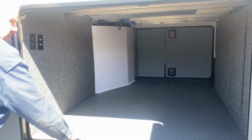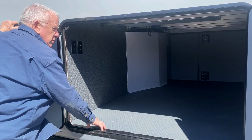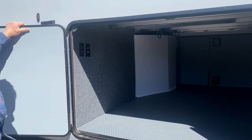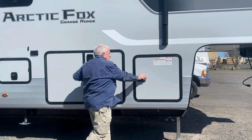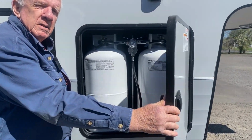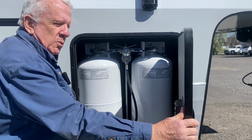And we have the nickel mat flooring in the storage areas. You can put a TV in here and sit out here and watch the Super Bowl. Twin 10-gallon propane tanks with automatic changeover regulator. So you got tons of propane.